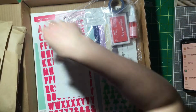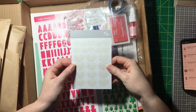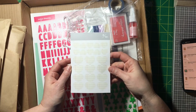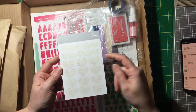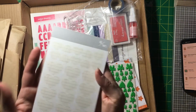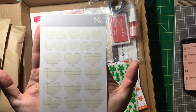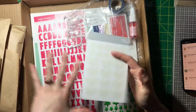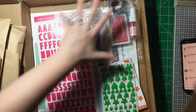And then I grabbed these because, oh my God, they're adorable. They are the bookworm heart stickers. They were 90 cents. I couldn't not get them. Look how cute they are. They're notebook paper and they're hearts. So that's the first thing I'm showing you. I hope you can see this. And then this is my Color Theory mystery kit.